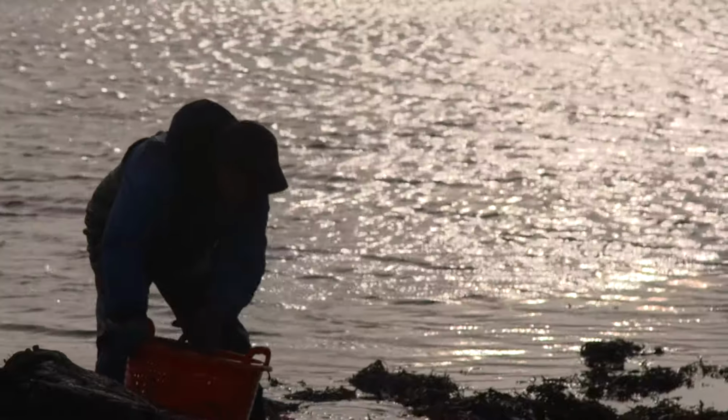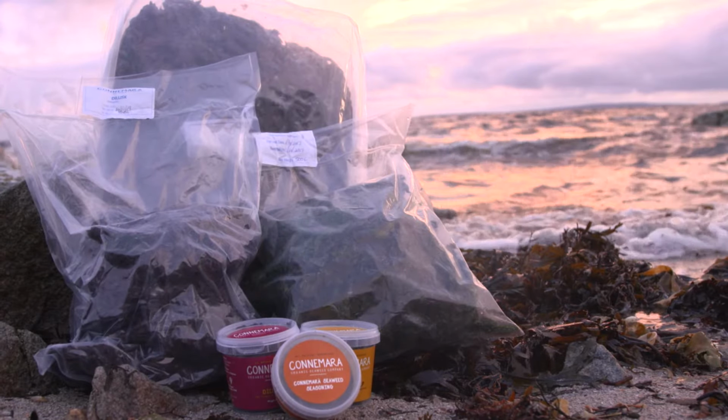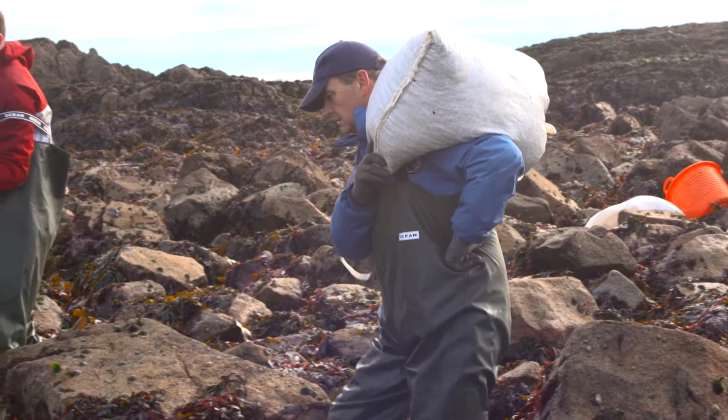I started Connemara Organic Seaweed Company 4 years ago, and it's a family-owned business, and we do all the harvesting of the locally grown seaweeds from all around Connemara. Where we come from, there's very little industry, so the waters are pristine, clean, and we're organically certified, and we do a lot of testing of the waters and the seaweed. We have a great quality product.